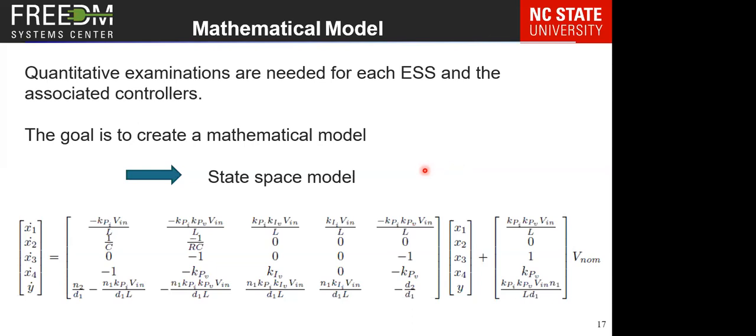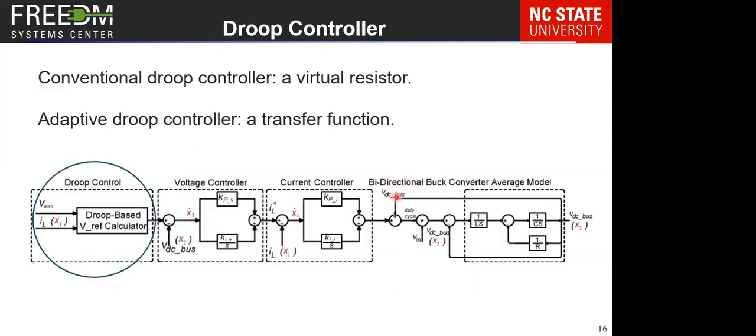Okay, these states are defined in the previous slides. The assumptions are, first, ignoring the line resistances in the system and similar assumptions, and we are defining the state variables according to this block diagram.